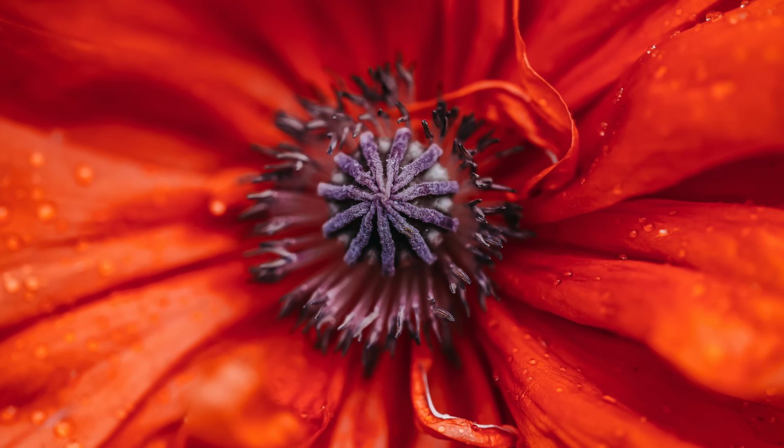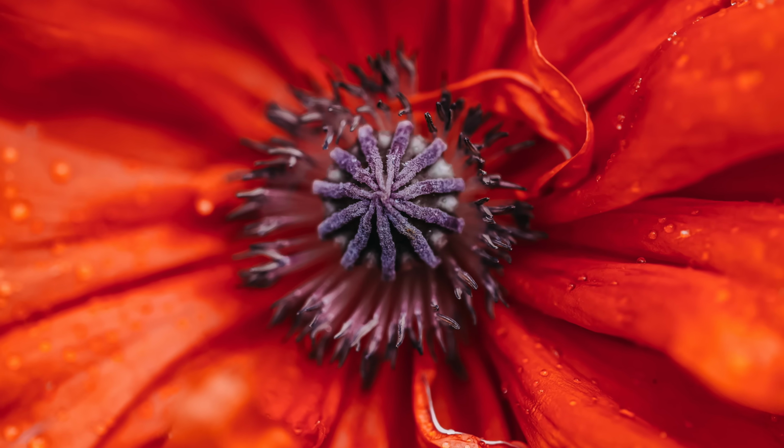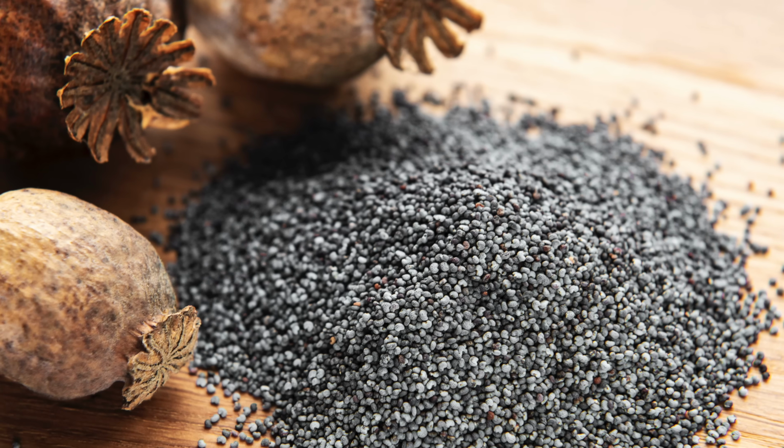You might have seen blue poppy seeds, like when you buy a bagel, you've got those dark seeds. That's a blue poppy seed. Where I'm from in Lebanon, we used to have red poppies. You have red poppies. In Kashmir, it's blue poppies.